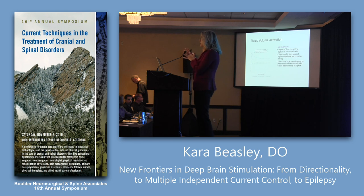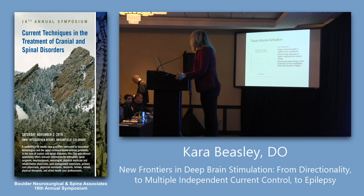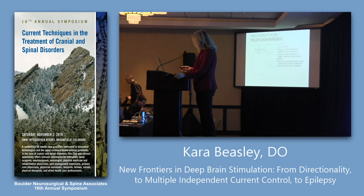And the directionality decreases at higher amplitudes, but it still remains strong. And so directional programming can be performed at lower amplitudes. That means a lot to us because one of the problems with deep brain stimulation is that these batteries or generators die. And so it allows us to deliver lower energy and preserve battery life.